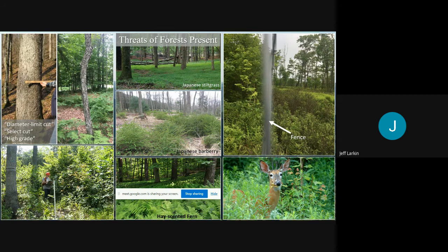All of this stuff comes together and really further simplifies the forest. And it certainly challenges foresters' ability to provide some more structural complexity to our landscapes, both within stands and across landscapes.